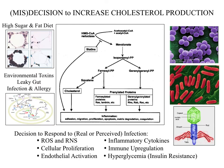Our problem is we're not really dying of infection anymore, but modern living creates all these phenomena that lead to the elaboration of free radicals and inflammatory cytokines. Our high sugar, our high fat diet, belly fat is inflammatory, environmental toxins, leaky gut, infection and allergy. All these phenomena of normal living are causing overproduction of free radical species and inflammatory mediators. And then we have this mistaken decision to increase cholesterol production. We get hyperlipidemia, we get oxidative stress, we get insulin insensitivity, we get endothelial dysfunction, we get atherosclerosis.